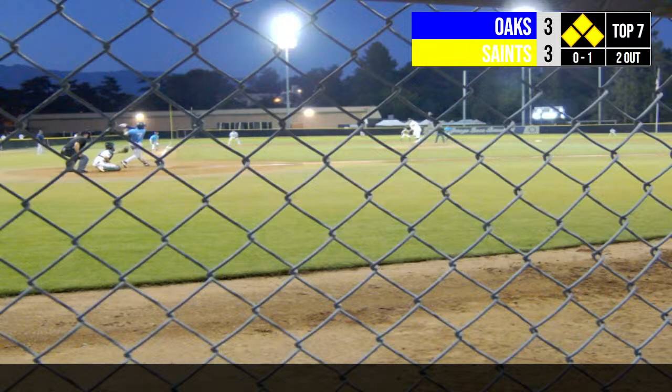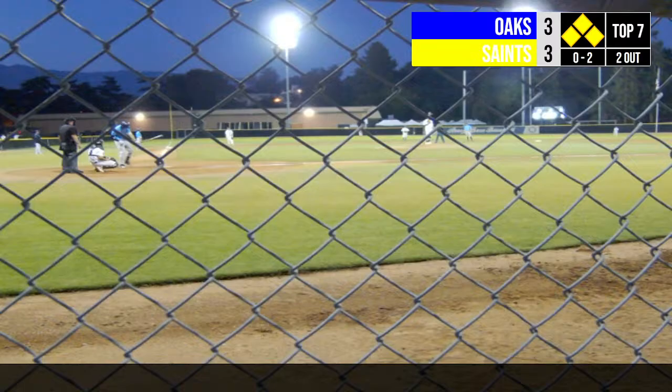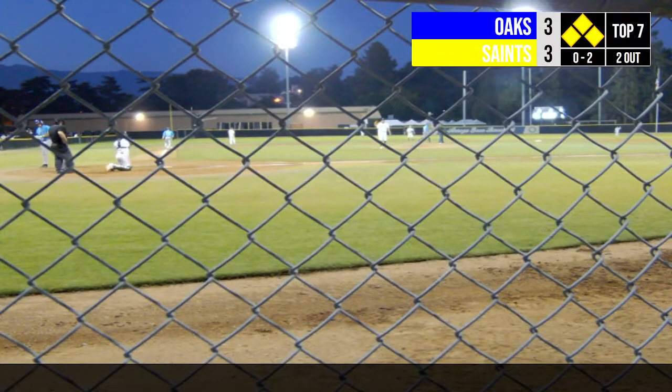Another swing and a miss. 0-2. Well, that is how you want to start off the at-bat as a pitcher, especially against an intimidating hitter like Tyler Holly. Here's the 0-2. Fouled away, so Holly will get another life. Well, Holly, with his power, he could make this a 4-run game.